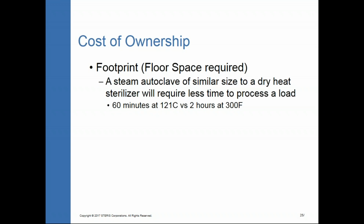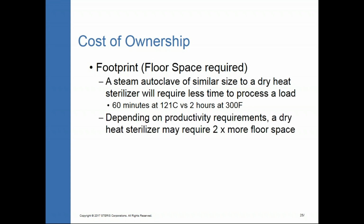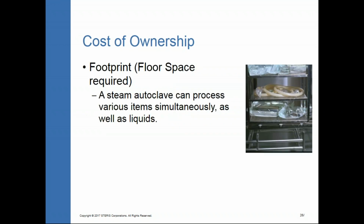Remember what we said earlier about the cycle time. It is possible that a larger chamber might be required to match the productivity of a steam sterilizer. If that happens, then the footprint will become larger with a dry heat, or you may end up in a situation where you need two dry heat sterilizers to match the productivity of a steam sterilizer. So in that case, you would need significantly larger footprint than the steam unit.